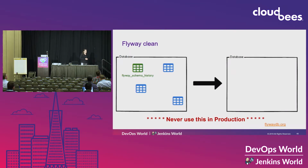Another command which developers get really excited about is clean. This kind of scares me because there is no warning. Calling Flyway clean just drops everything in your schema. So obviously, never, ever, ever use this on production. But the idea about this is it's really great for developers. It's really great if they just want to get back to a fresh start. Again, it would apply that baseline, any additional migration scripts, and provide a fresh environment for them to work against.